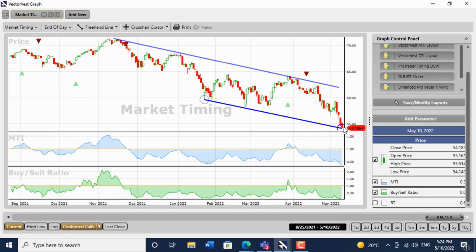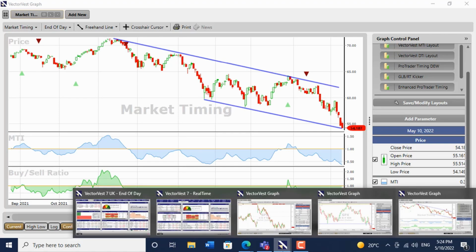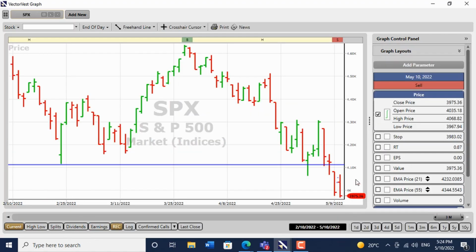An interesting level of support, very close. I think 3940 on the S&P is the number that I've got. The S&P, as you know, last Friday closed above the yearly low. The Nasdaq didn't, and we've broken down quite strongly today.